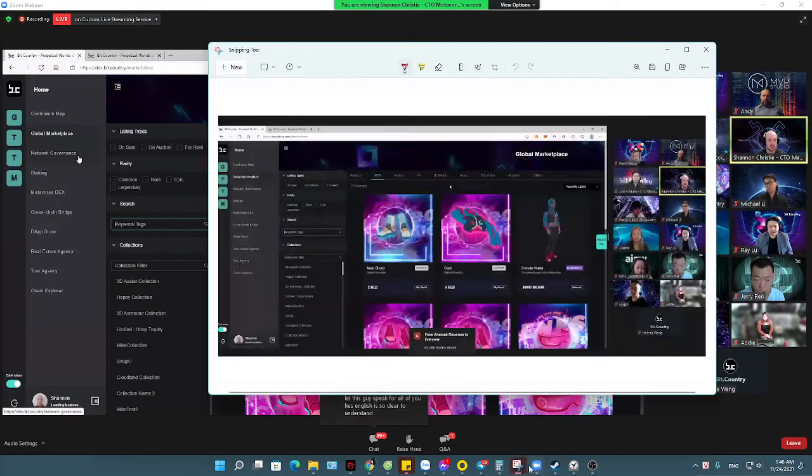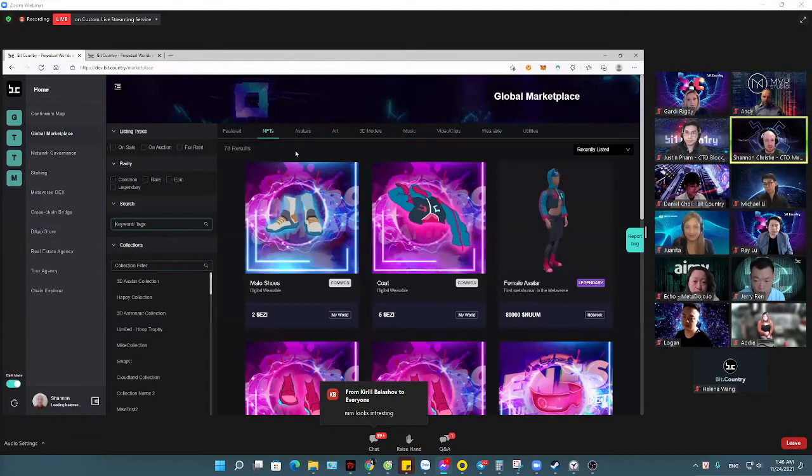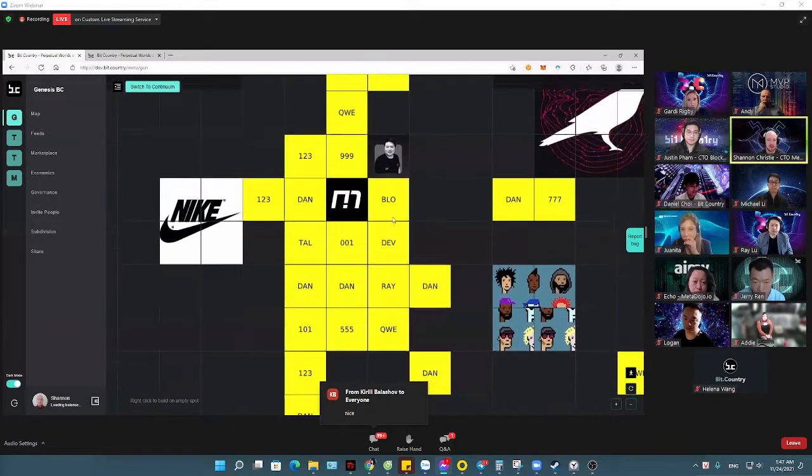Of course, there is also the network governance process, which I believe another one of the team will be sharing a bit further in terms of more detail later on. But let's head on over into our first metaverse.